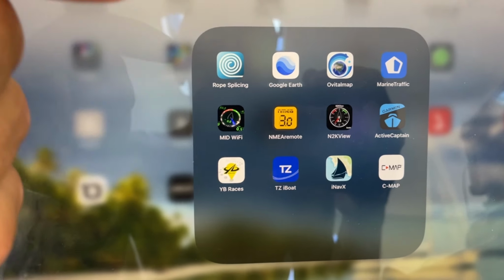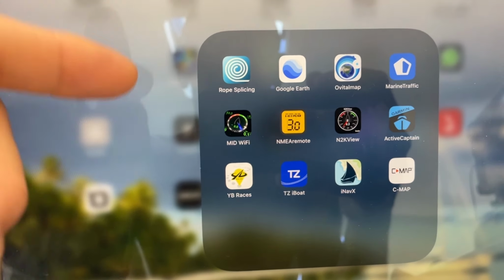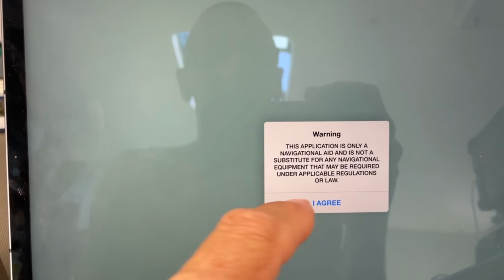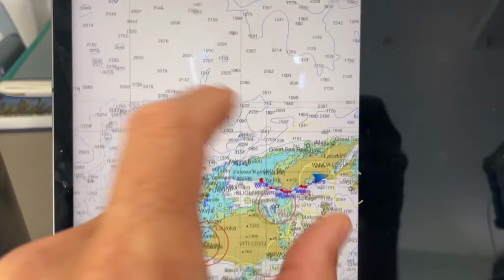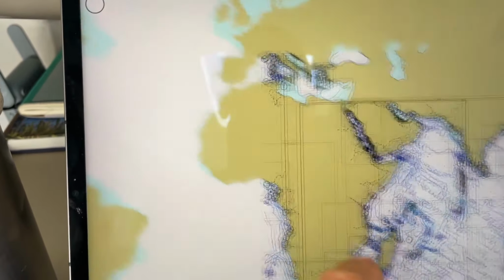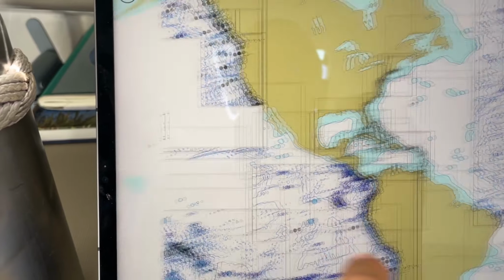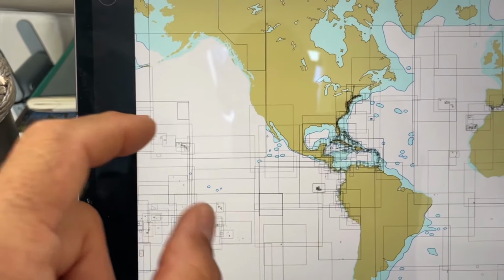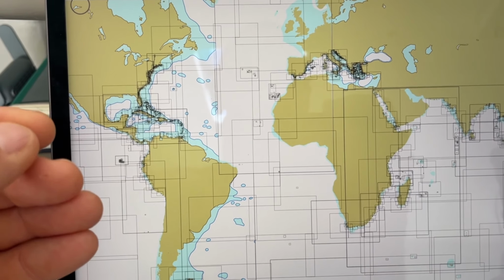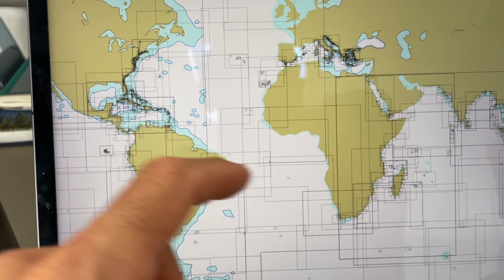CMAP, a lot of them now are going for the subscription. They're really expensive, and that's why I just come back to iSailor again and again, because I've bought the charts. You can see here when I zoom out, all those black squares are charts that we own, all through the Med, across the Atlantic, through the Caribbean, all the Pacific. So they're not making me pay a subscription. You buy the charts, you own them.